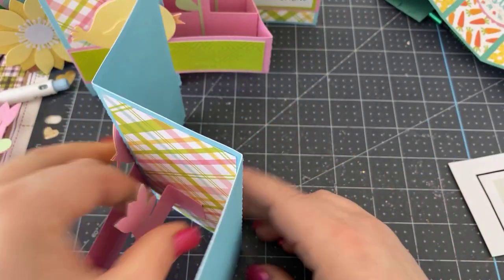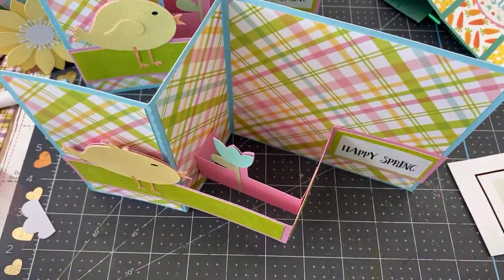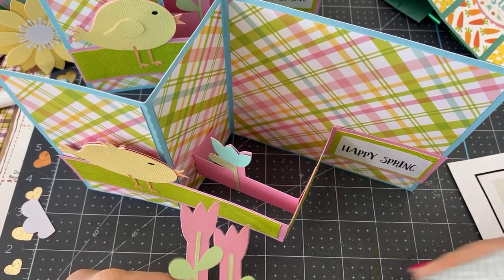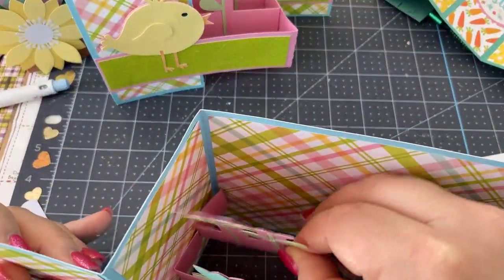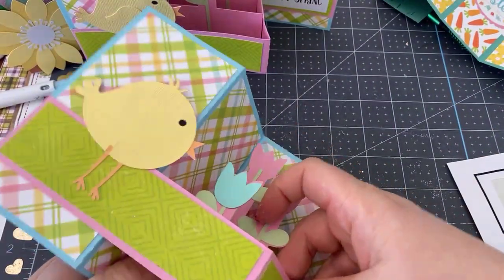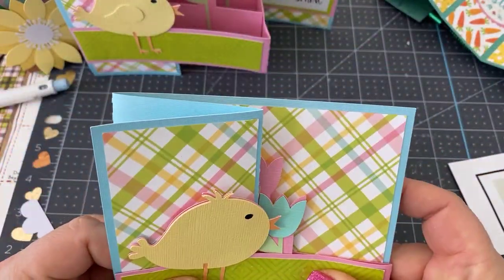The key to these are they have to be perfectly parallel or perpendicular. I don't know what the right word is there, but they have to be lined up. So here's the second one. Okay. I didn't get these. Oh well.